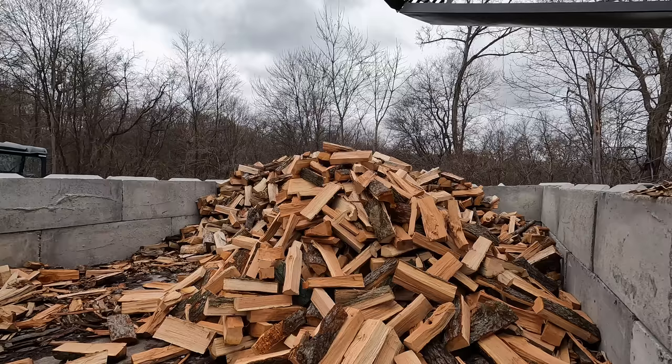And like I mentioned in the last video, that track loader, the Kubota SVL97-2, will be here this week. It's at the dealer, and they need to do some work on it. Then it'll be sent down to my place, and we'll get started with it. We have a lot of dirt moving to do. Mentioned before, we have a lot of property, but it's all trees, and it's all hills and valleys. So in order to get some usable space, you need to cut some trees and move some dirt. And so that's the plan with the track loader that's coming.